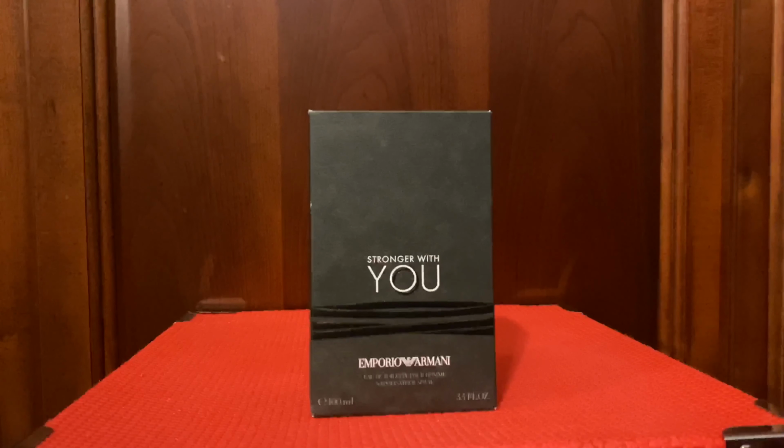This was a blind buy for me because I'm in love with cool weather fragrances, boozy fragrances, heavy fragrances, fragrances with a lot of body. And by just looking at the notes, I knew I was in love. Cardamom, pink pepper, violet leaves are the notes in the top. The heart, sage. The base, crystallized chestnut, vanilla jungle essence, and amberwood.